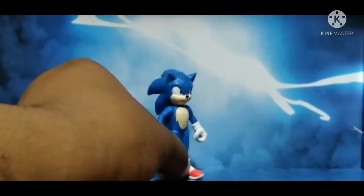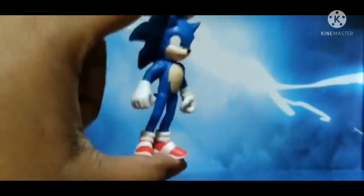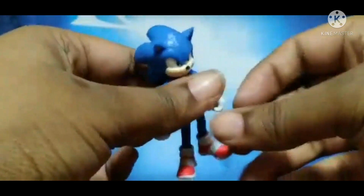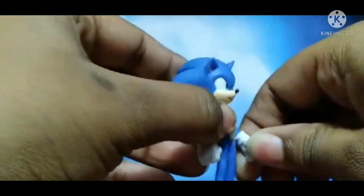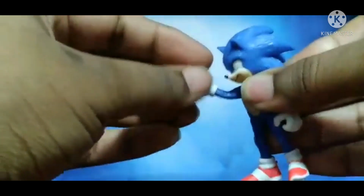This figure is 2.5 inches, so it's basically smaller than my hand. He could fit in my palm right here. For a 2.5-inch figure, this figure has a lot of detail going on. Well, not a lot of detail, but simple detail.